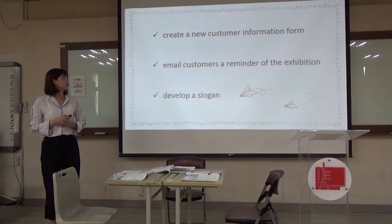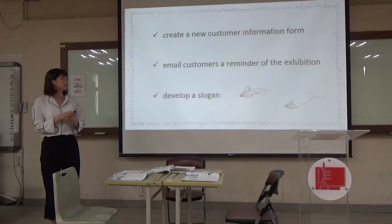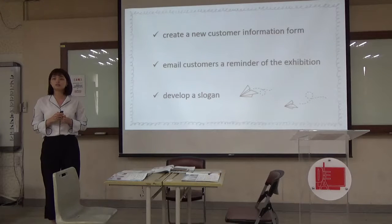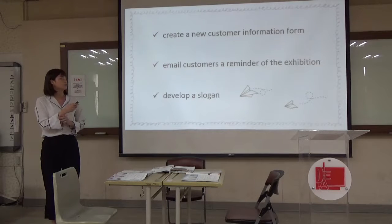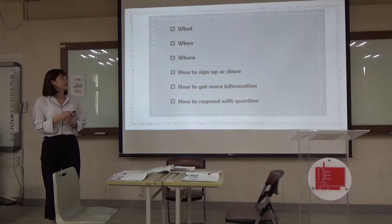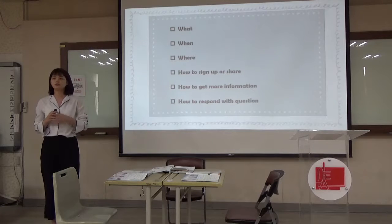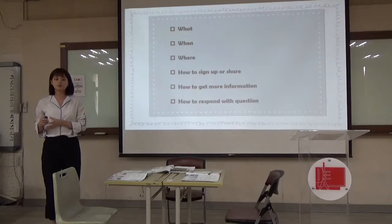The second one is to email customers a reminder of the exhibitions. It is for the existing customers. Maybe your existing customers are busy and they may forget or ignore the exhibitions you have told them before. In these situations, you need to email customers a reminder of the exhibitions. And make sure the 6 main points are included in your email letters.